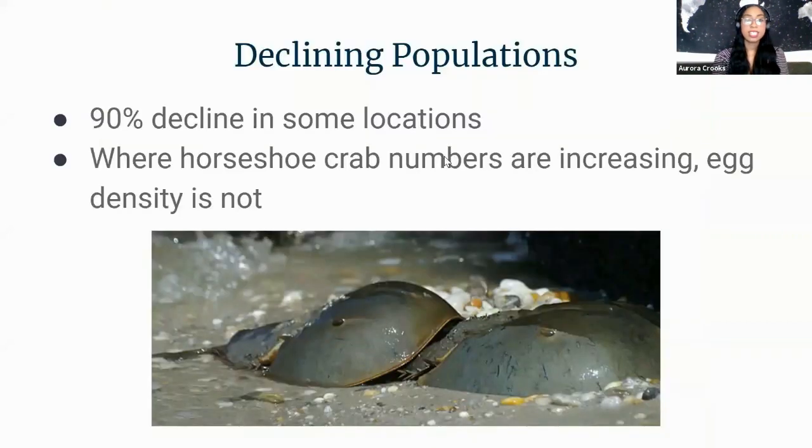So, declining populations. We're seeing a decline in population, unfortunately. These creatures have been around for a very long time. As I said before, millions upon millions of years. And we're seeing an 80%, sometimes a 90% decline in some locations, like I said, for various reasons, such as over-harvesting or coastal degradation.